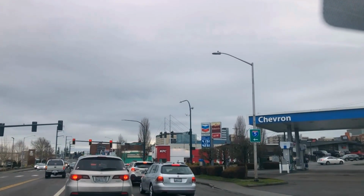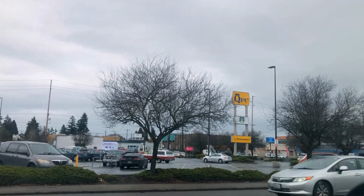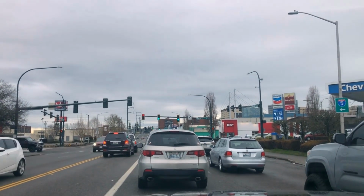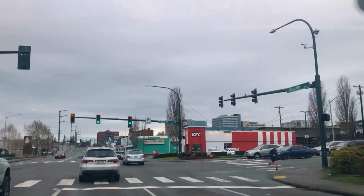If you go east from here over the trestle, you'll get to Lake Stevens, crossing over EB Island. I'm going to keep going straight, which is south towards Seattle, and I'm going to get on I-5 over there, although there's another I-5 exit over here. It has all the comforts, right?